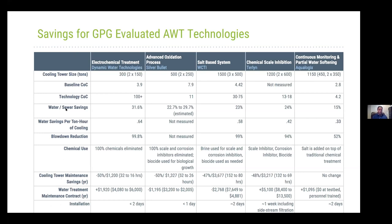If you look at the fourth row down, it's water and sewer savings. And if you look across that line, you can see that every one of those technologies provided some savings. And actually, I would say every one of them provided a significant amount of savings. The other thing I want to point out, and this has been mentioned a few times already, if you go 3 more rows down to chemical use.